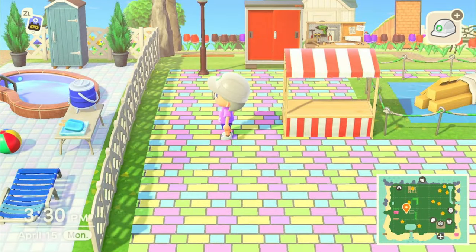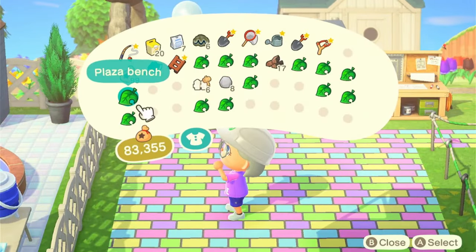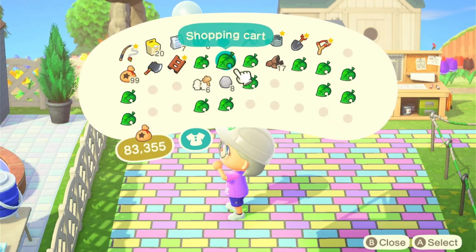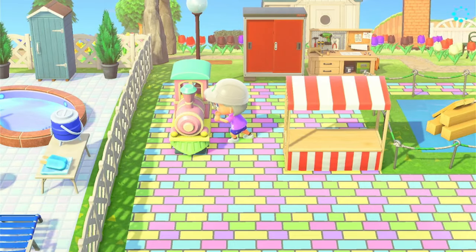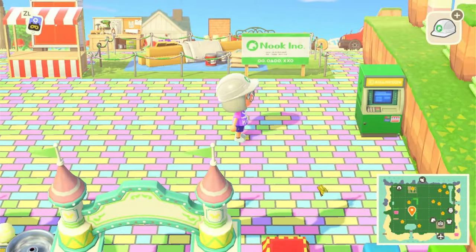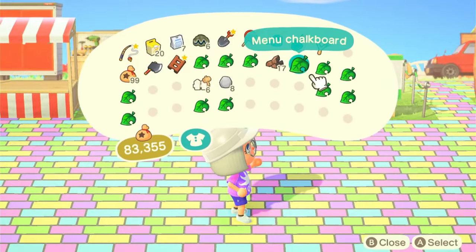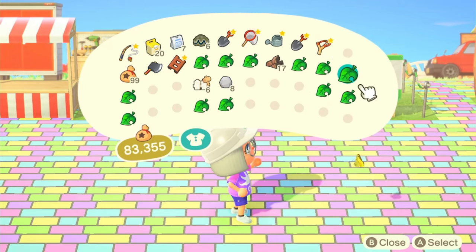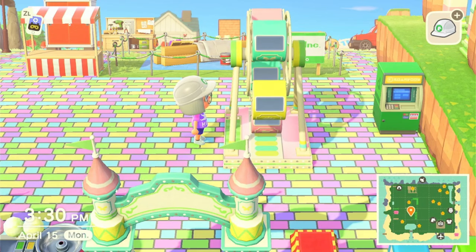Okay, and then let's see, do we have something back here that's kind of narrow? The train ride? We could do the train ride. Okay. And then let's see. Oh boy. Ferris wheel, merry-go-round. How about Ferris wheel? Ooh, that's gonna be right in the way.